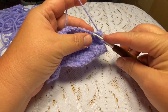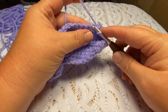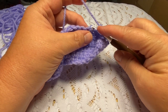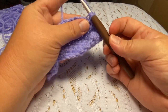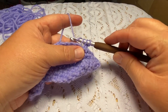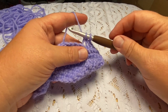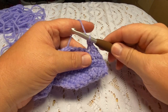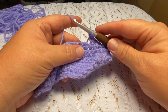You enter into your first stitch, front loop only. Then you enter into your next stitch, front loop only. You yarn over, pull through 2 loops. You now have 2 loops left on your hook. Yarn over, pull through 2 loops. Invisible single crochet decrease has been made.